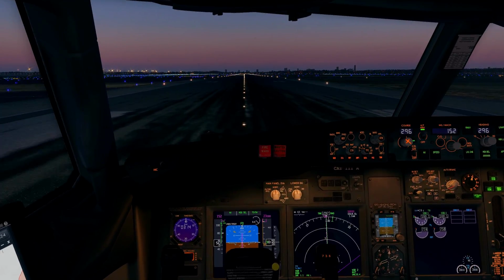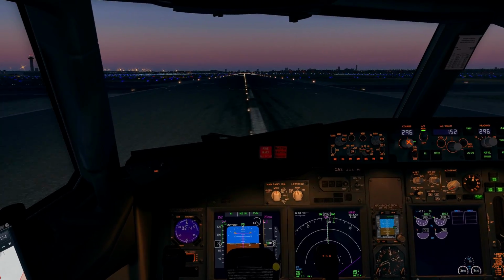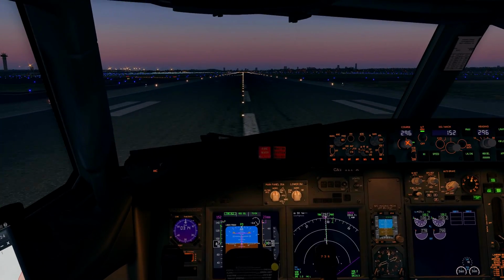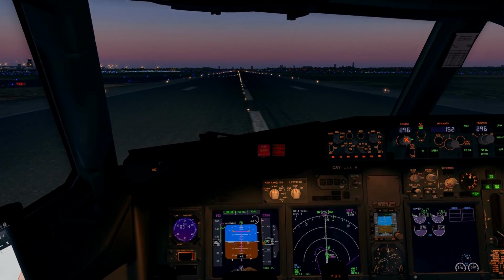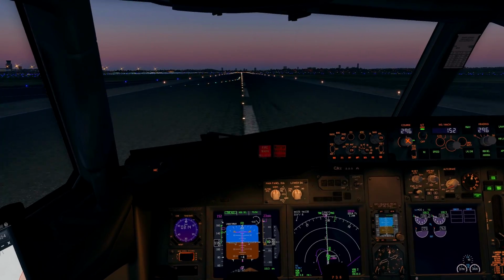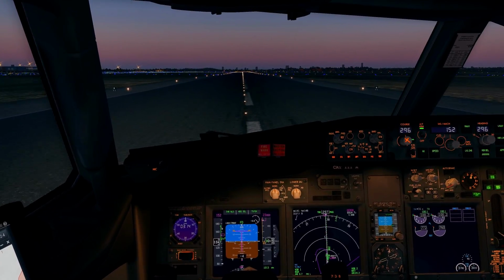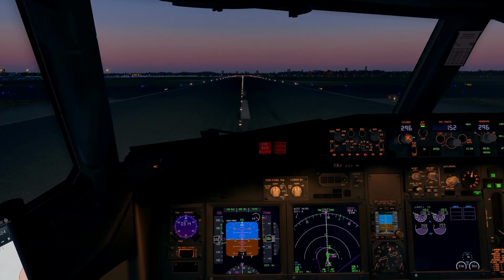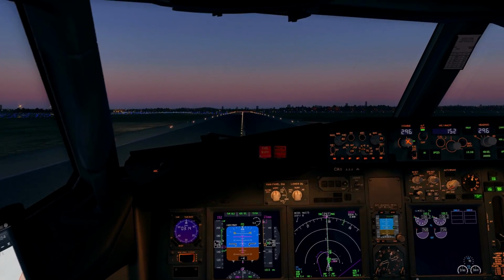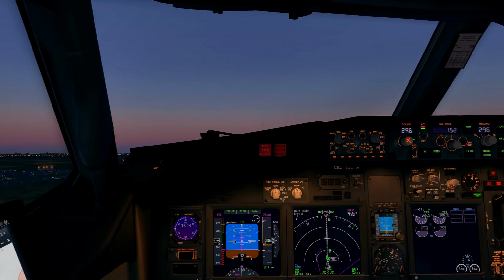Airspeed alive. 80 knots. Check. Thrust hold. 100, neutral on the column. V1, rotate. Rotate. Positive rate. Gear up.